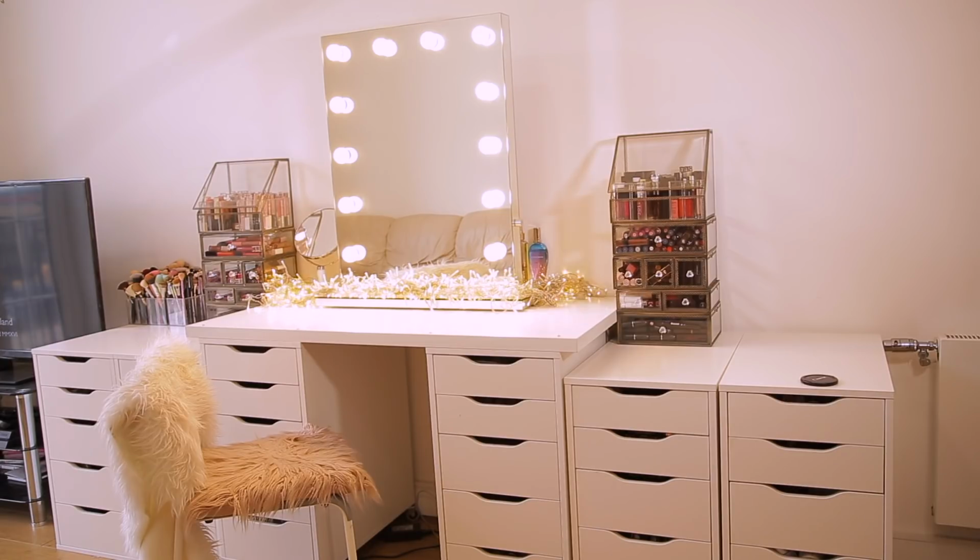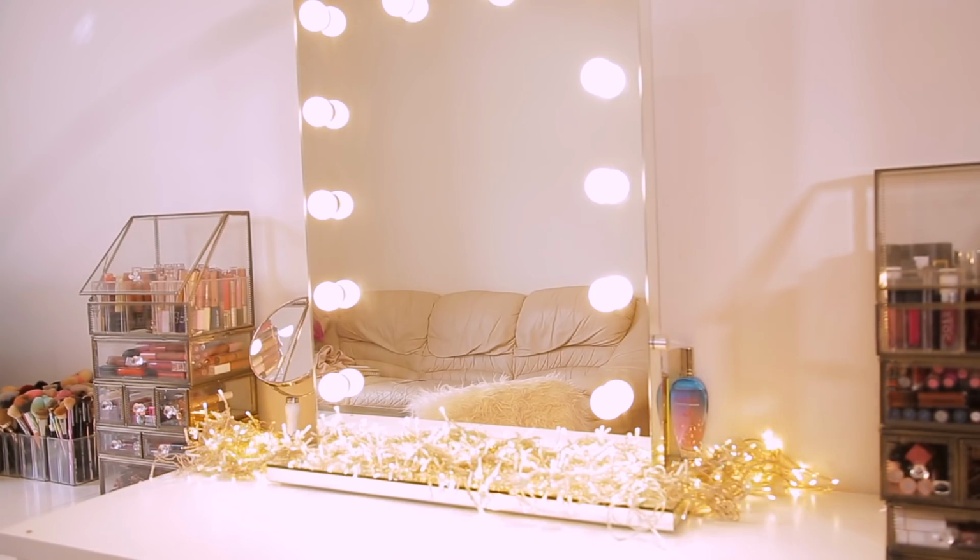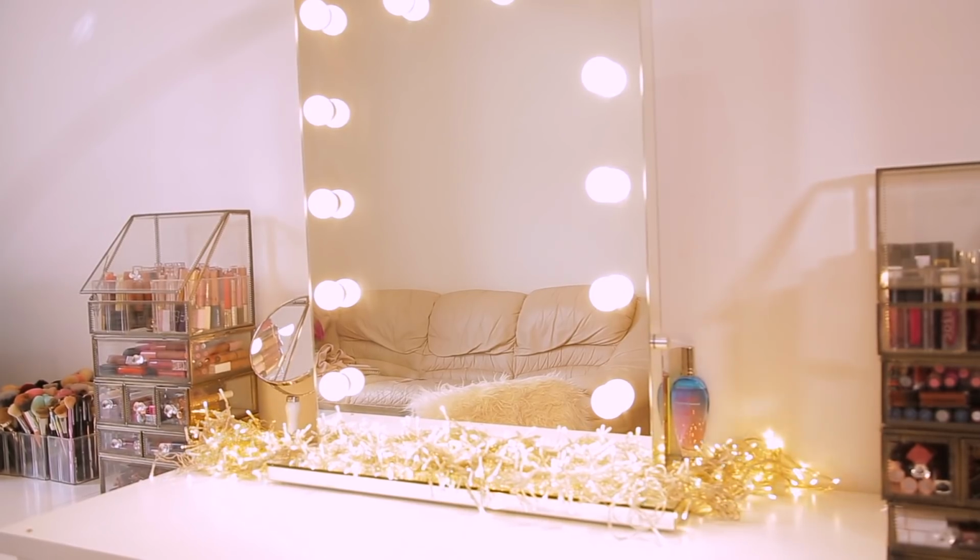Yes, it's in my living room and that's why you can see the TV. It's between my living room and my kitchen, so I guess this is the dining room in the flat. And this is where I film. This is where I keep all my makeup as well. I think there's a little bit of rubbish you can see in the mirror. Sorry, it's just on the sofa because I'm just getting ready to film.